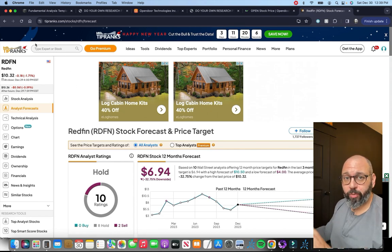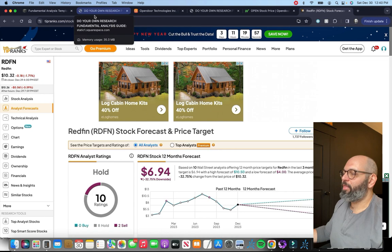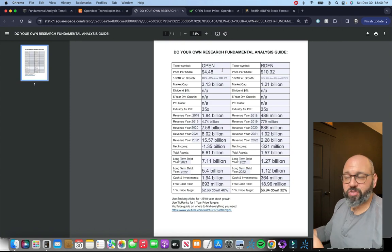Now, I'm also going to show you a screenshot at a certain point in the video of my Ameritrade page because it has some more useful information that is not in this template, but I think would still be of interest. So I'm going to close this one. We'll start here now with the video. So the first thing we notice is that Opendoor and Redfin are both real estate services.